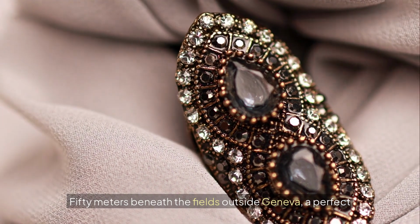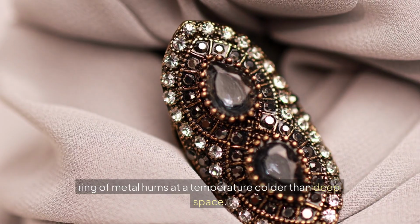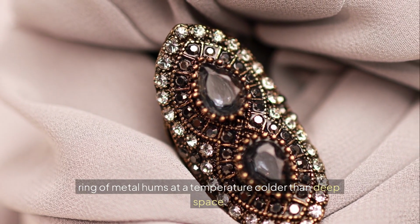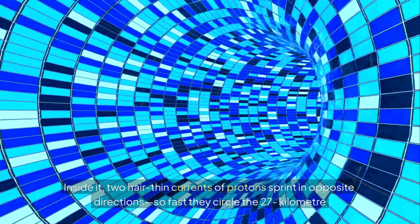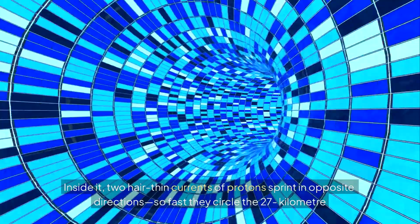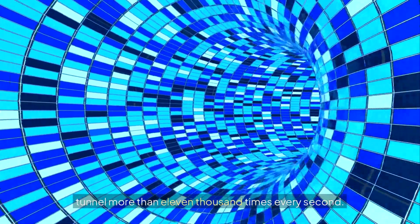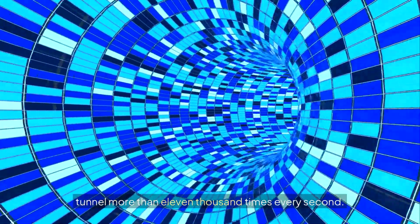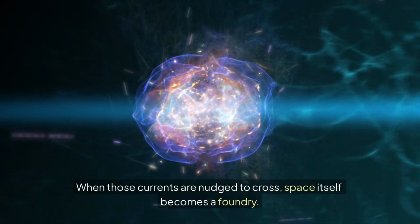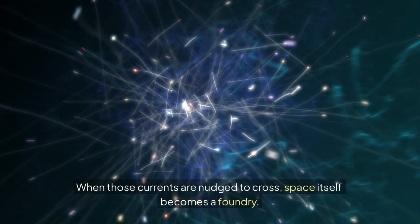50 meters beneath the fields outside Geneva, a perfect ring of metal hums at a temperature colder than deep space. Inside it, two hair-thin currents of protons sprint in opposite directions, so fast they circle the 27-kilometer tunnel more than 11,000 times every second. When those currents are nudged to cross, space itself becomes a foundry.